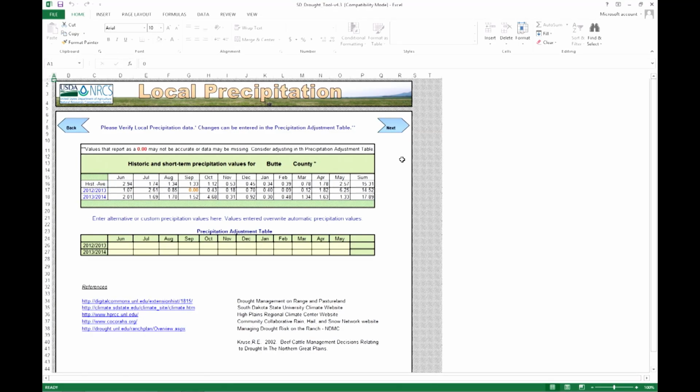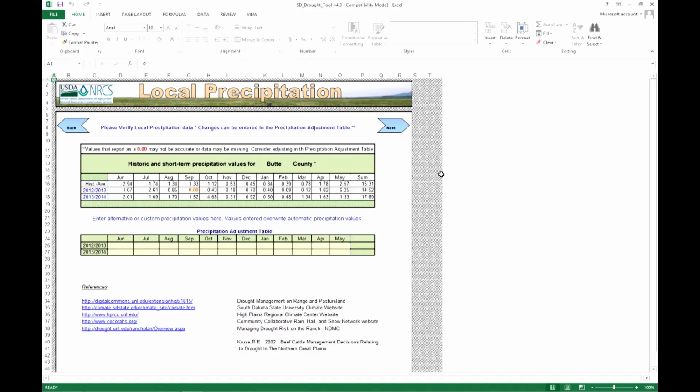Once selected, those weather stations provide detailed precipitation information by month for the past 24 months. This is called a rolling precipitation calendar. So what we're looking at here is June 2012 precipitation data all the way through current or May 2014 precipitation. It's automatically received from the internet.